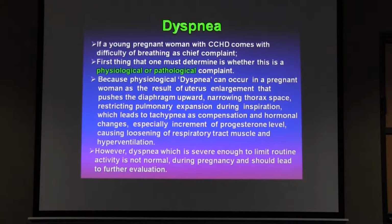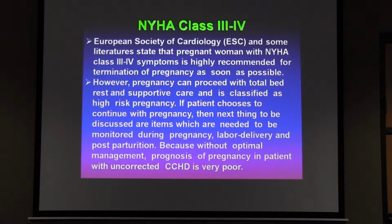If a young pregnant woman with cyanotic congenital heart disease comes with difficulty of breathing as a chief complaint, the first thing one must determine is whether it is physiological or pathological, because she may have anemia, and any pregnant woman can be breathless. Physiological dyspnea can occur in pregnant women as a result of the enlarged uterus pushing the diaphragm. However, dyspnea severe enough to limit her routine activity during pregnancy has to be taken very seriously, and she has to be evaluated.